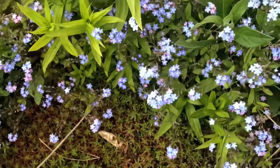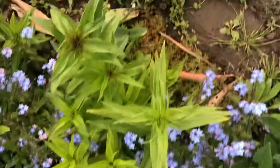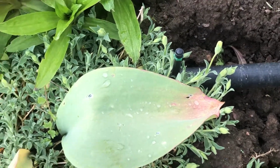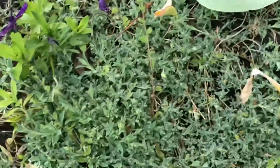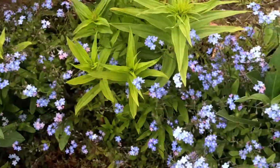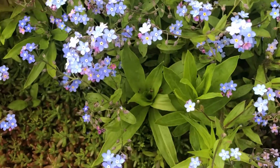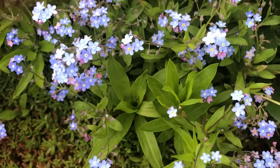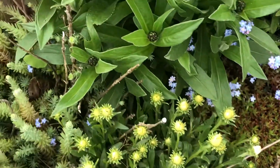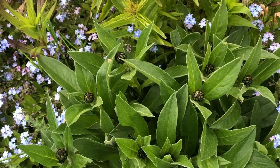Last summer we put in a sprinkler system that is there. You can see that is part of the sprinkler system, and because of that system, these plants here got more water last year, more consistently than the years before. I remember, not last year but the year before, this plant didn't do well at all because it just didn't have enough water.